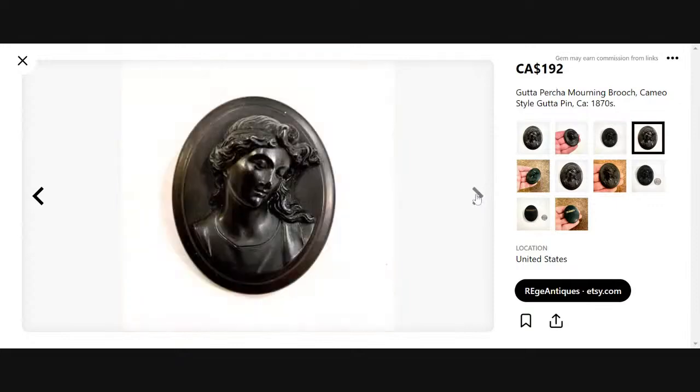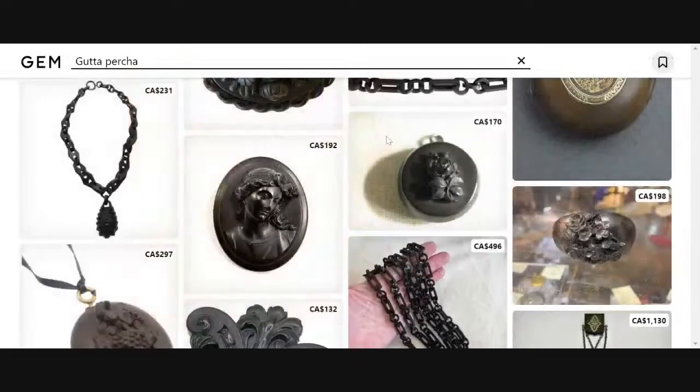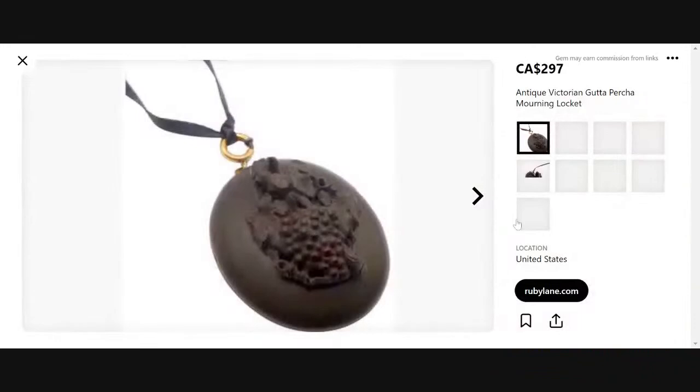Here's another beautiful cameo. If there's a particular piece that you're intrigued about, I would be happy to look at a link. Don't hesitate to send it over to me.